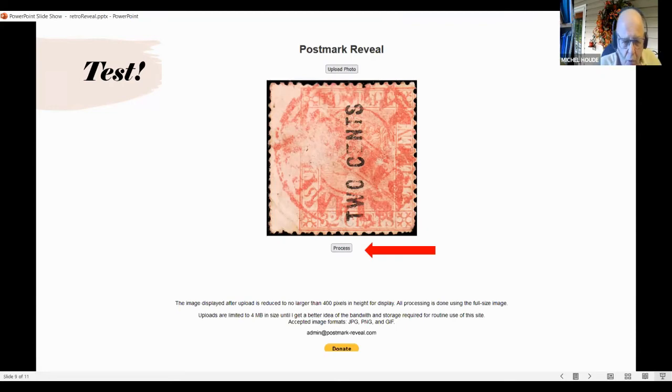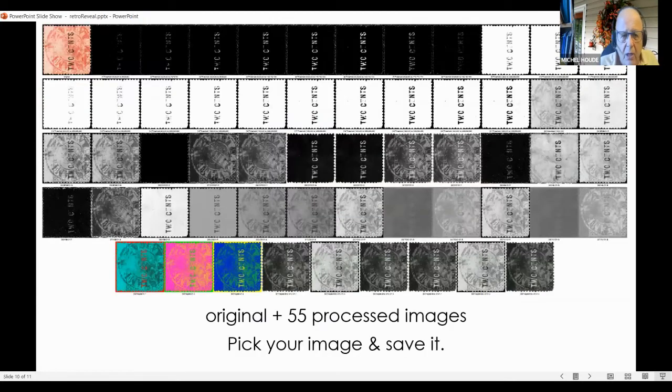You would press the process button, and then it would take your original stamp, which you see in the upper left corner, and pull it apart in many different ways. Here, this new program, in a similar way, would pull the stamp apart in 55 different ways. I compressed the images here to fit them all on one screen, but you would see maybe 2 images at a time as you scroll down, looking for the image that pulled out what you were looking for.